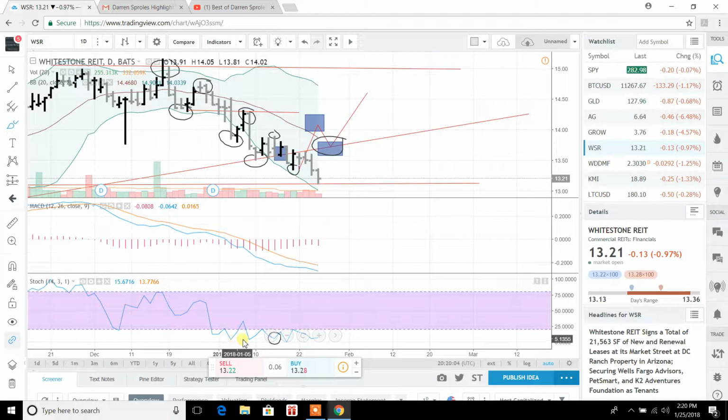Well, we've been in oversold territory since, Jesus Christ, December 29th. So we've been in oversold territory for almost a month. You don't see this very often with any type of financial asset, and it makes me wonder what the hell's going on here with this company. I'd have to go back and look at some of the news on this stock, but I was just looking at price action.